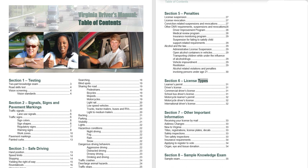Section 6, License Types. Learner's permit, 31. Driver's license, 31. Commercial driver's license, 31. School bus driver's license, 31. Motorcycle learner's permit, 32. Motorcycle driver's license, 32. International driver's license, 32.